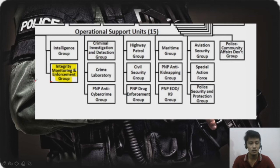The Integrity Monitoring and Enforcement Group is in charge of counterintelligence. Counterintelligence of what? Because we already have the Intelligence Group. So why do we need to create another operational support unit for the PNP? For counterintelligence, because the Intelligence Group also conducts counterintelligence. Just to differentiate the nature of their functions, the Integrity Monitoring and Enforcement Group is focused more on the PNP administration, inside the PNP itself.